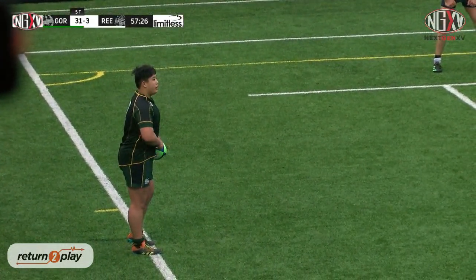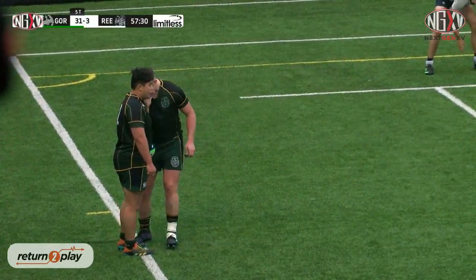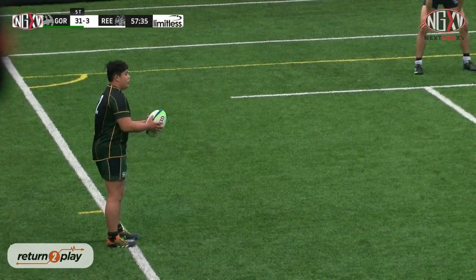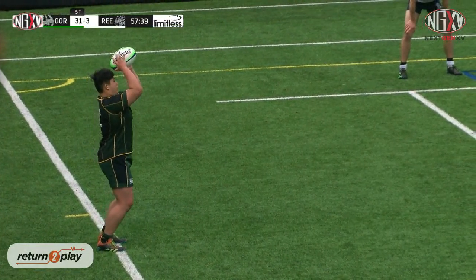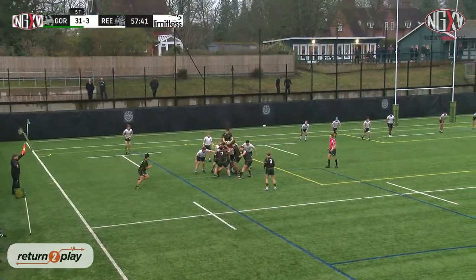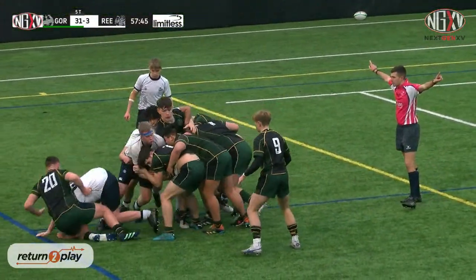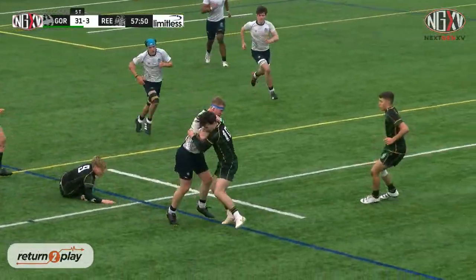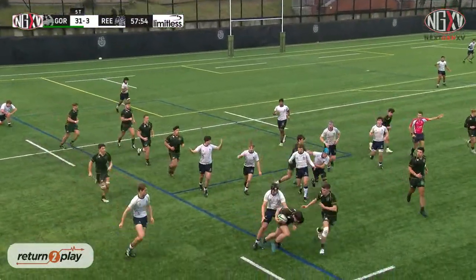Gordon's, so they shape for the clearing kick. Quite work out. Gordon's with the line out. Nathan Byung will throw in successfully as well. Ball, maul, to the tail of the maul. Well, we saw what happened the last time that Gordon's set up a maul, but oh, that is brilliant from Yai and Schofield for Reed's. Gets through the maul and gets the ball ripped away.